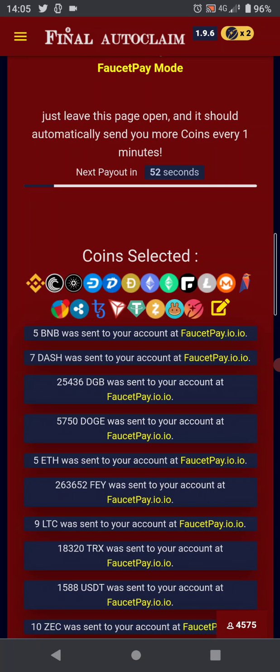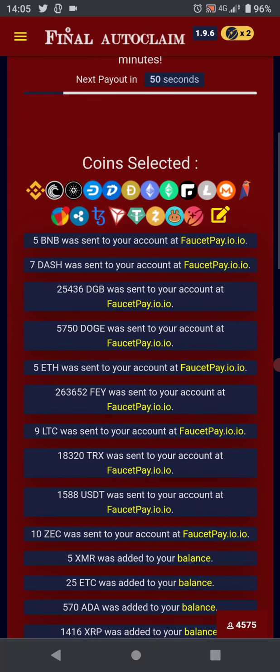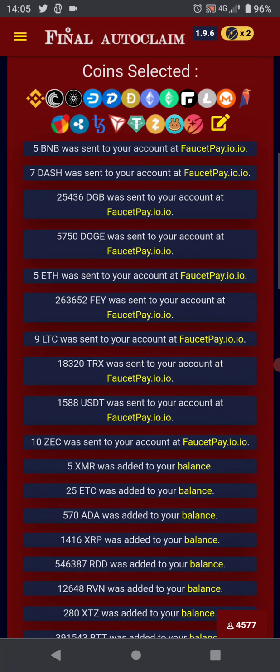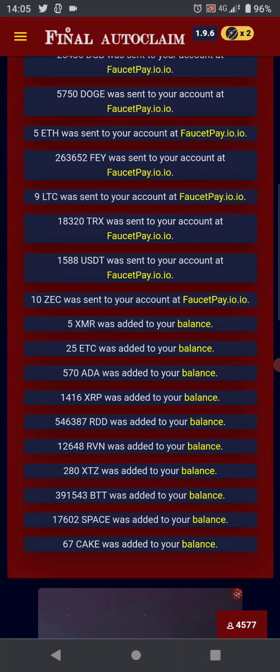Every minute now, all the coins I've selected will get an amount paid out to Faucet Pay if it's got the coins and I've selected Faucet Pay. If not, it'll go to your balance inside auto claims.